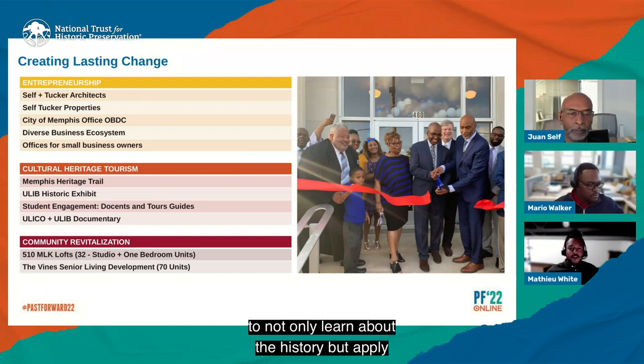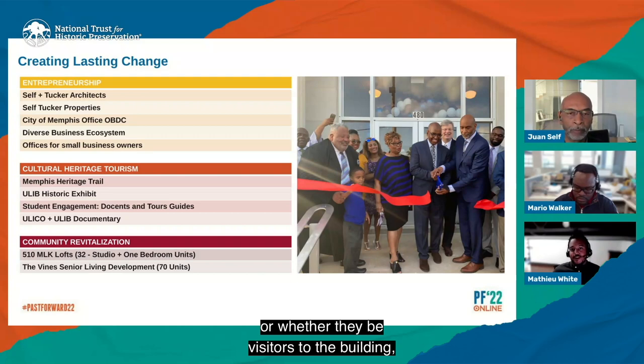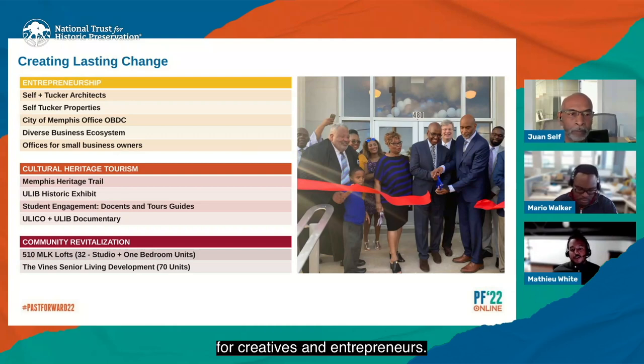and empower others, whether they be classmates or whether they be visitors to the building. And so really creating ways in which these things connect and click in with each other to really holistically bring about that project mission to create a place for creatives and entrepreneurs.